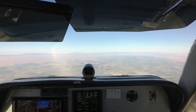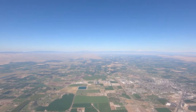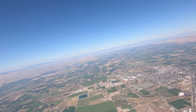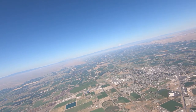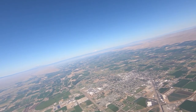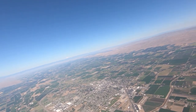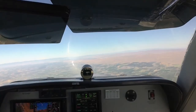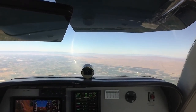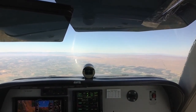Okay, we're at 6,000, we'll go ahead and cross that, get down to 4,700 once we get to Suned. Go ahead and get the tower frequency up, 3525. Miles to lose about 1,200 feet. See if it works here. We can arm approach mode as well. Here's our top of descent.